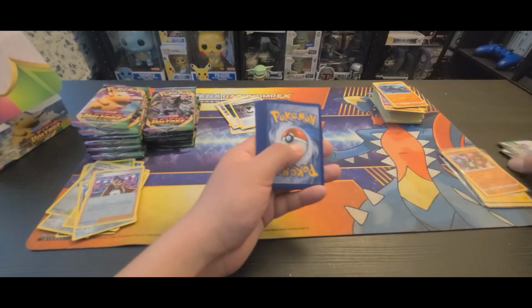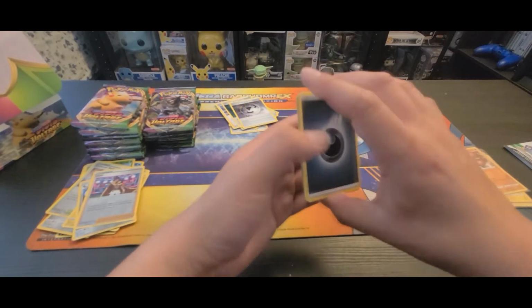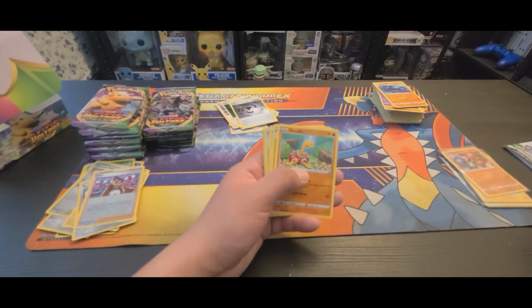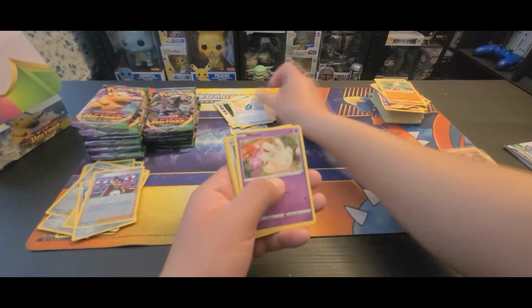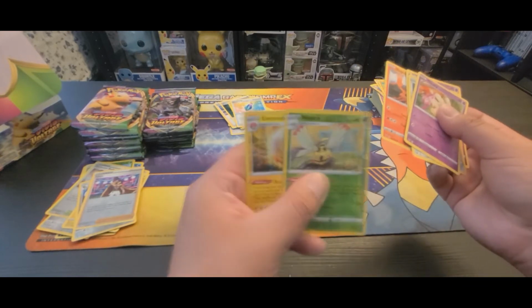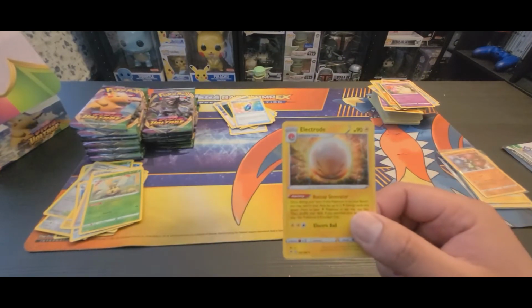If anybody's wondering, this booster box cost me about $150. They're pretty expensive, a little bit overpriced at regular retail price, and I think it's just because everybody's jumping on the bandwagon on collecting Pokemon cards. It's making it harder to buy these, and it's also making the costs go up because a lot of people are trying to collect. Oh, okay, I got an Inkay, reverse holo, and an Electrode.